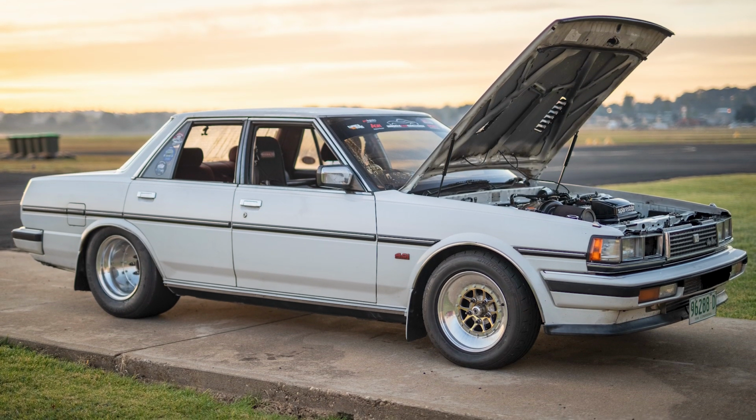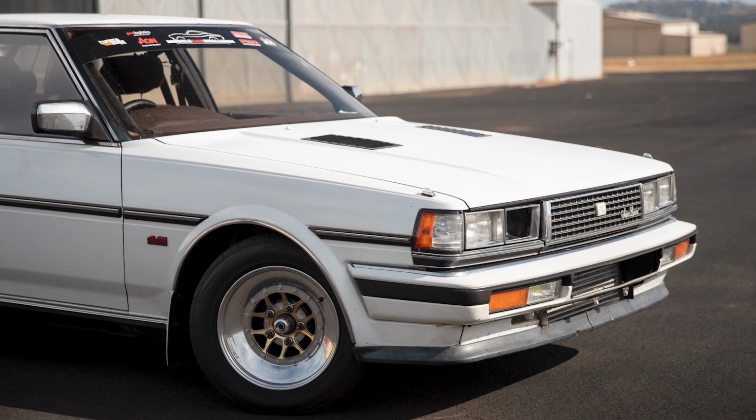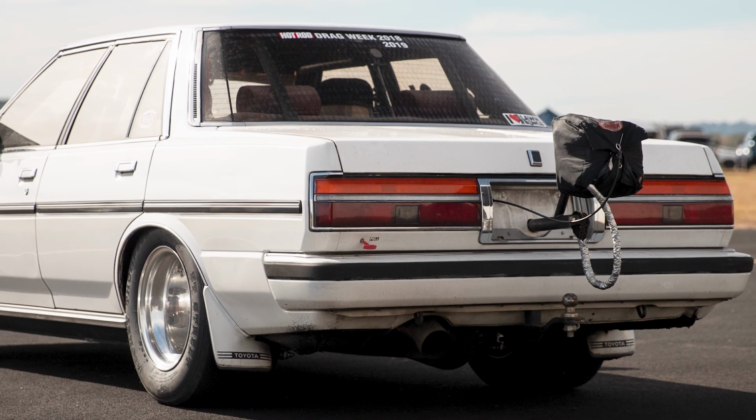We were originally going to modify it and mess around with it, effectively devalue it and pretty much ruin it, which according to the internet we've done anyway, but whatever. And then brought it back to Australia. It sat in storage for a little while. We didn't really know what we were going to do.